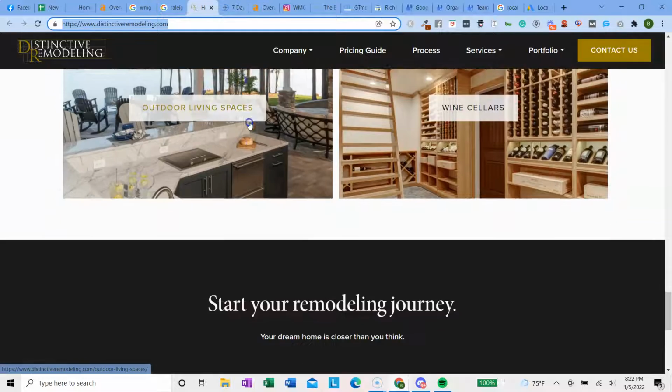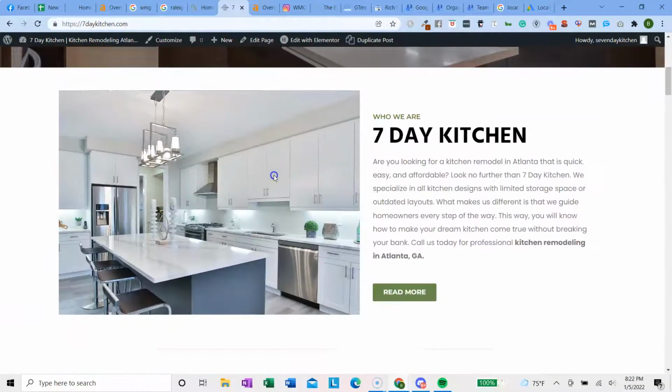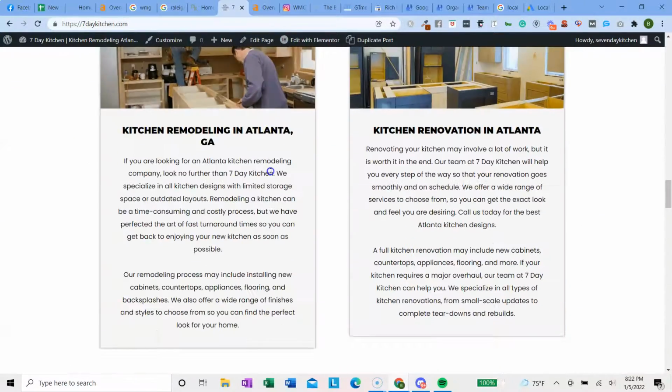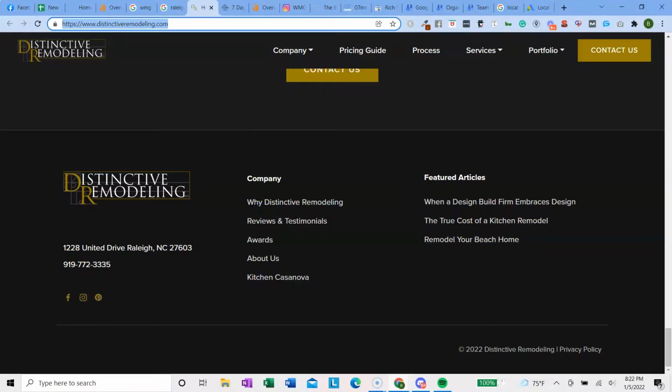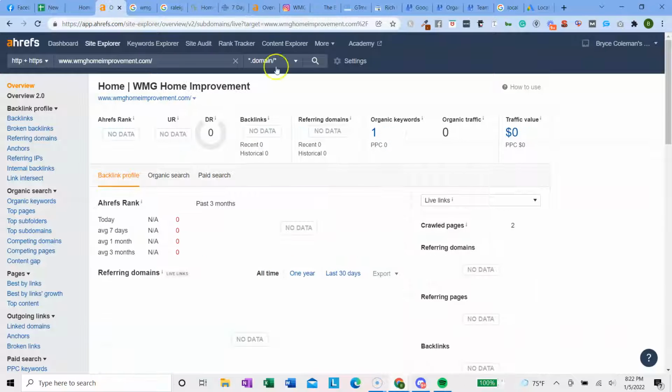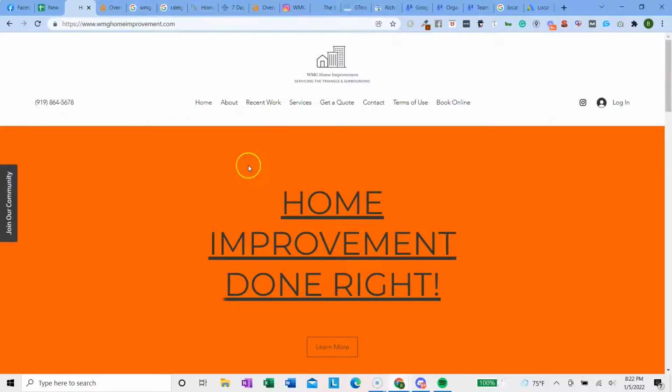They look pretty similar. This one's not quite done yet, but also has a video of the owner right there. This one's focused on kitchen remodeling though. Anyways, so when I put your website into one of my tools, it shows that you guys aren't ranking at all for any keywords. And I can explain a little bit more in depth why.